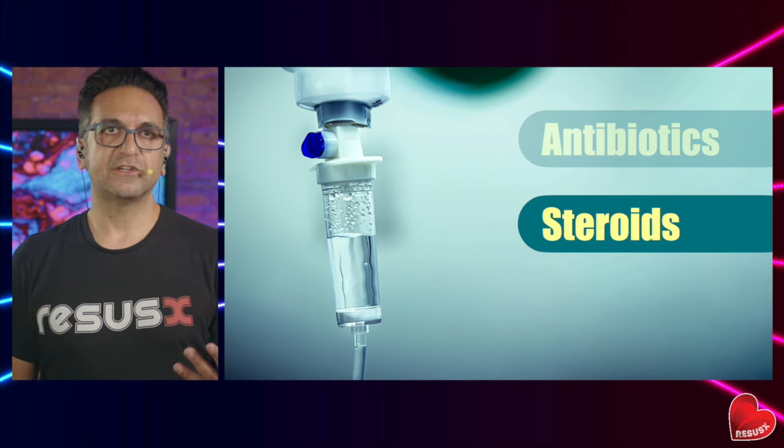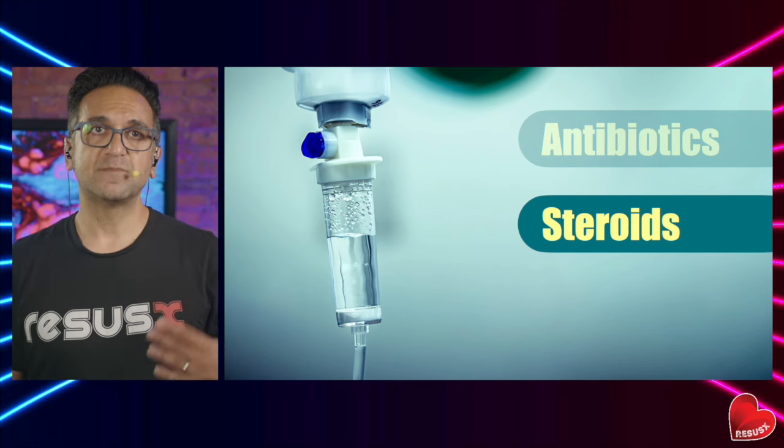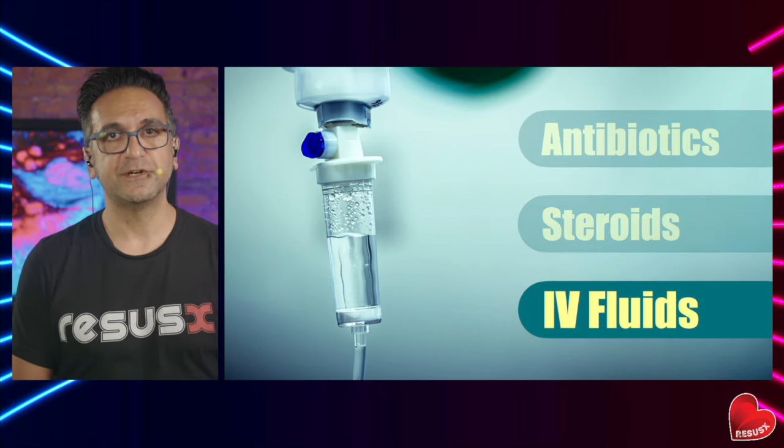We already had Taryn talk about steroids, so I'm not going to belabor the point. But again, if they got steroids initially, this might be part of the bundle of care that you'll have to be cognizant of for the repeated doses in the emergency department.